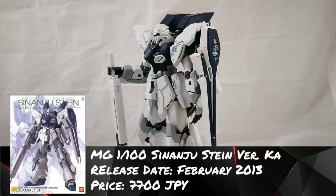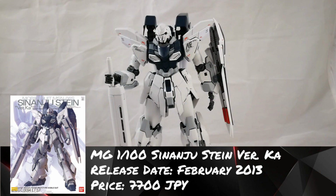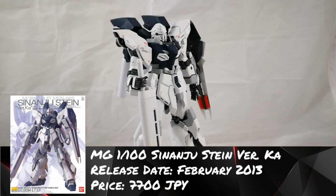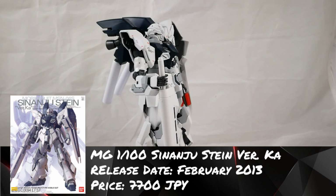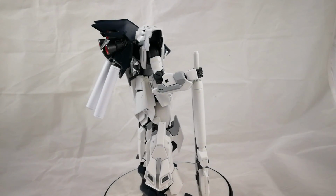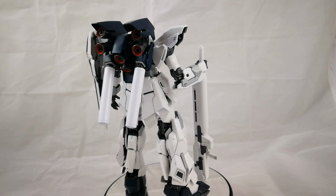In number 3, we have the MSN-06S Sinanju Stein Ver.Ka. This is absolutely one of Dannick's favorite Ver.Kas, a sturdy and elegant kit with great accessories. The Sinanju Stein Ver.Ka is a one-of-a-kind design except for the Narrative version, which is basically the same thing with a couple more stickers and fewer water slides.